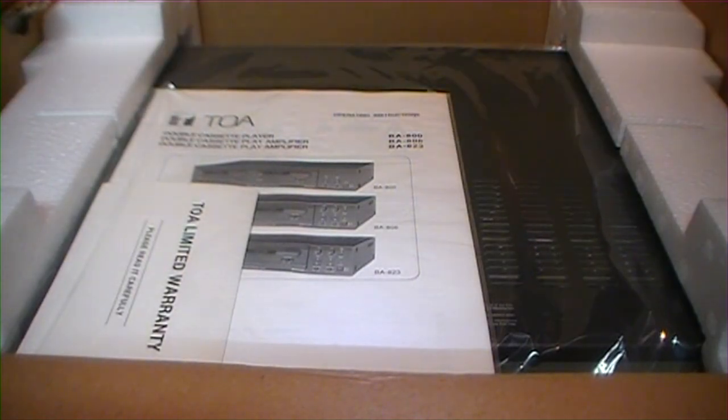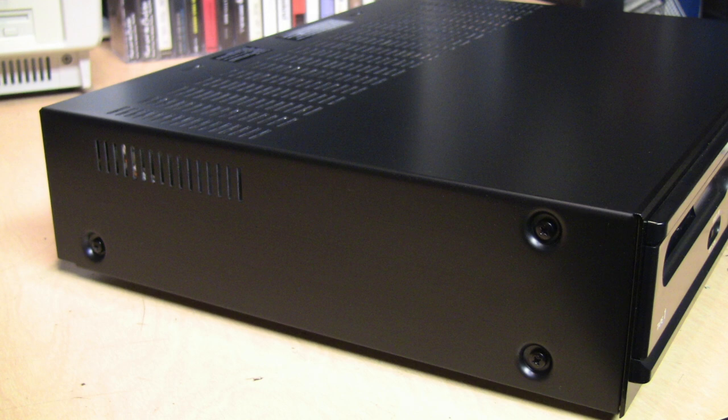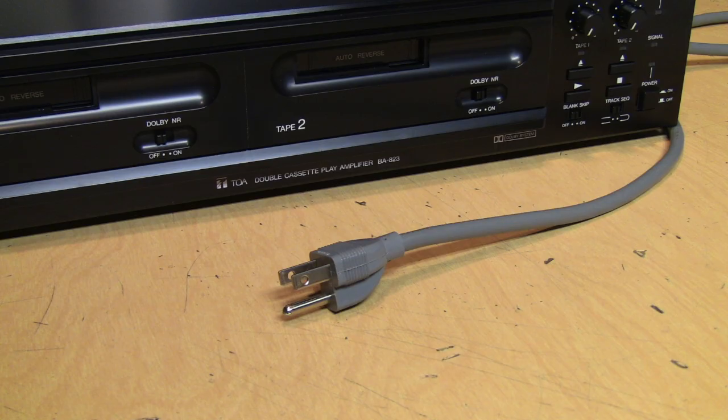So there it is inside the box, still in its original styrofoam and plastic bag, and with the original owner's manual on top. And right away you'll notice it's quite a bit larger and heavier than a normal cassette deck. And if you look inside the cooling vents, you can see an unusually large power transformer and also a large heatsink. And it has a very thick power cord with a grounded three-prong plug. Again, not something you normally see on a cassette deck.